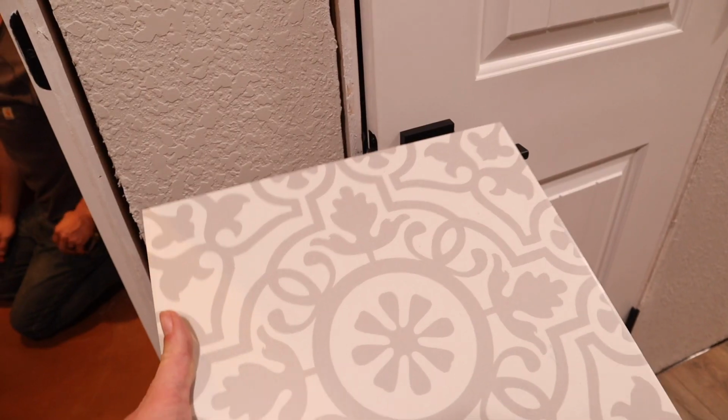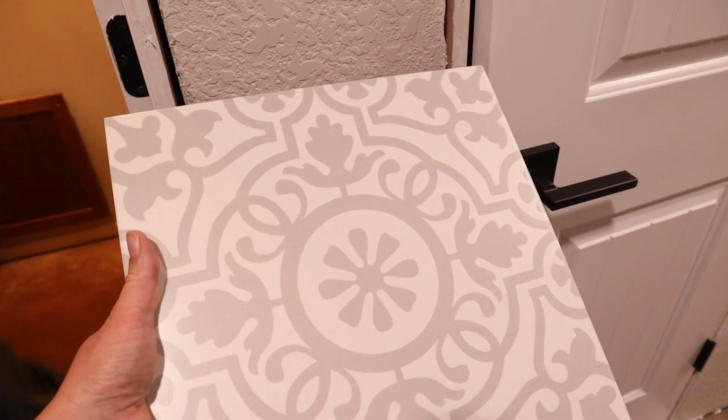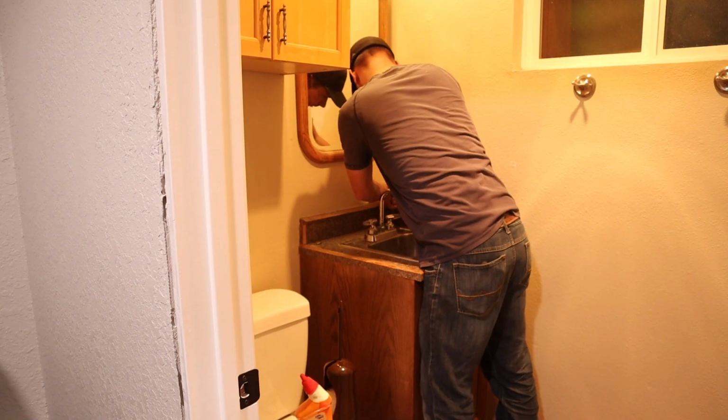The colors in this tile I think go really well with the wall color. The gray in the tile is almost like the exact same color as the wall.